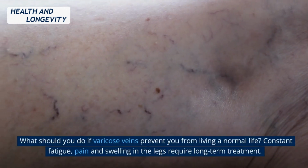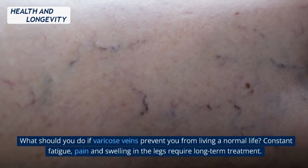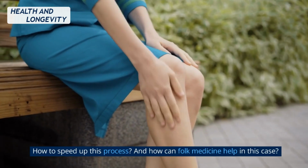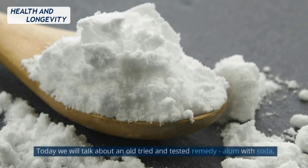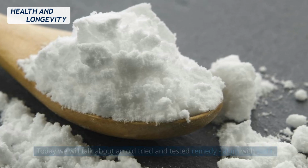What should you do if varicose veins prevent you from living a normal life? Constant fatigue, pain, and swelling in the legs require long-term treatment. How to speed up this process? And how can folk medicine help in this case? Today we will talk about an old tried and tested remedy, alum with soda.